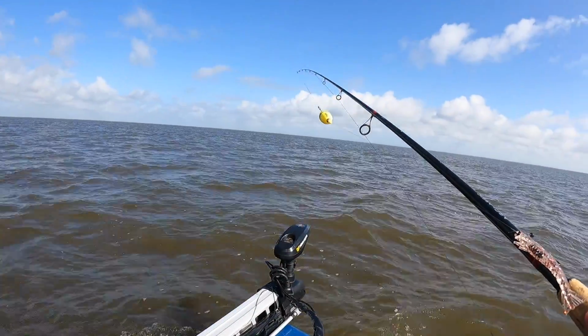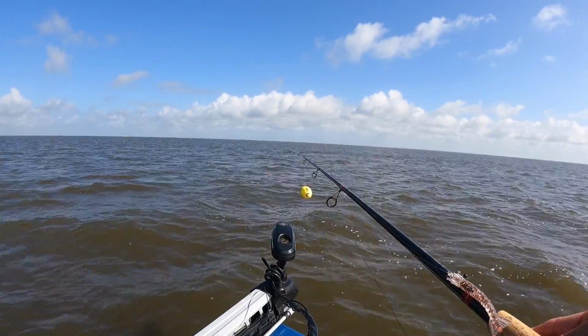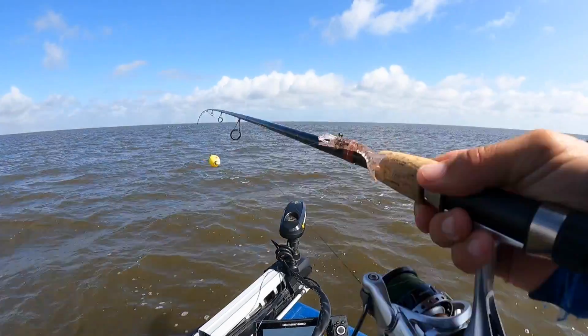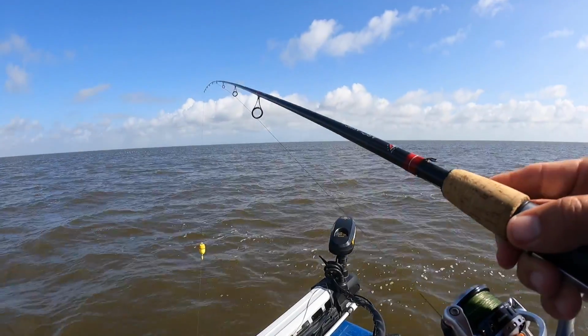All right, I was crossing this big lake, and you can tell it's super rough. The wind's blowing. I don't know, it's probably blowing about 12 or so. And I saw this flock of birds. They were working when I saw them. They're not working anymore, but typically that doesn't matter. That just means they're fat and full, but they're staying with the school of shrimp, typically.